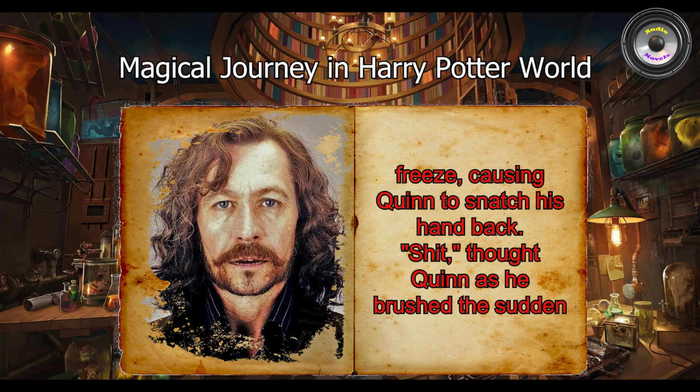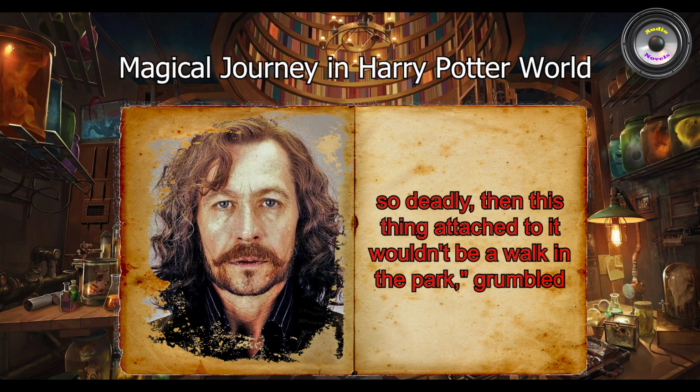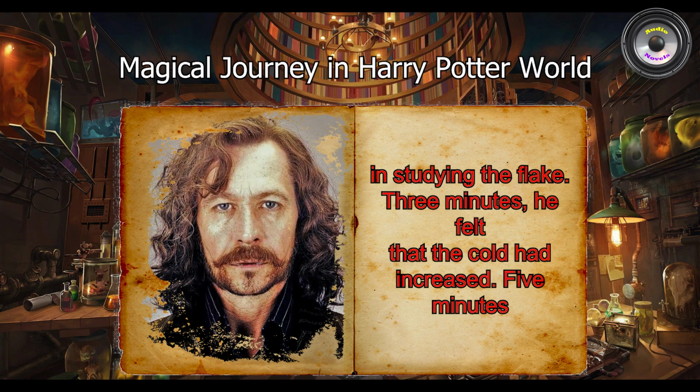"Shit," thought Quinn as he brushed the sudden ice deposit on his glove. "Of course, if the area around the gate is so deadly, then this thing attached to it wouldn't be a walk in the park," grumbled Quinn as he raised his now ice-free gloved hand to cast magic on the snowflake to check its composition. A minute in the vault area, Quinn was immersed in studying the flake.